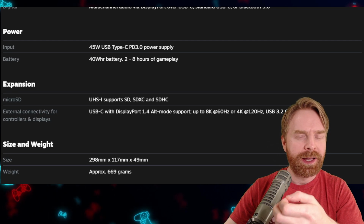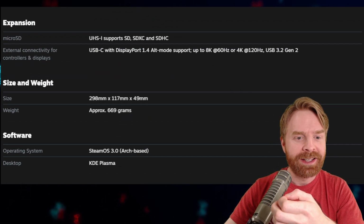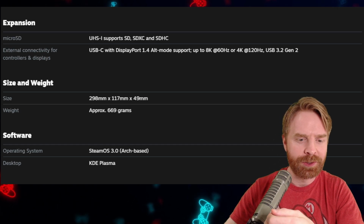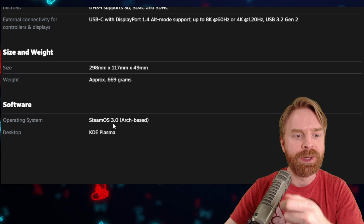For the battery life, it lasts between 2 to 8 hours, which is kind of reasonable and normal. As for the weight, 669 grams. So this is about 1.5 times the weight of a Nintendo Switch. And for the software, the operating system here is SteamOS 3.0 with a KDE Plasma desktop.